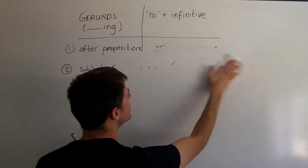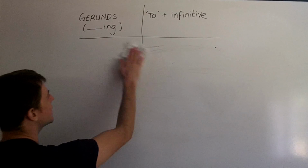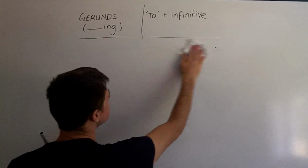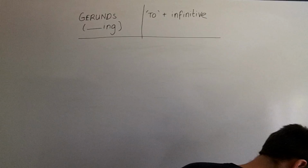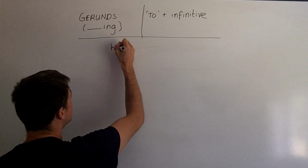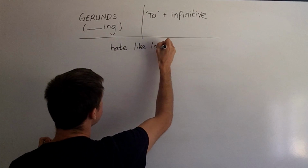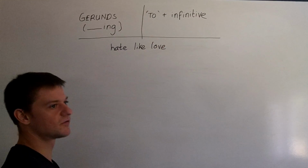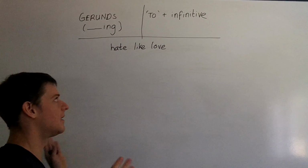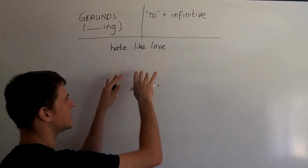Some verbs you can use with gerund or to plus infinitive. And I think it's good to start with a list of those verbs. Let me give you a list of verbs which are good for both of them. So, hate, like and love. You can use either of them. You can say, I like to play football, I like playing football. There's no difference really in meaning between these ones.